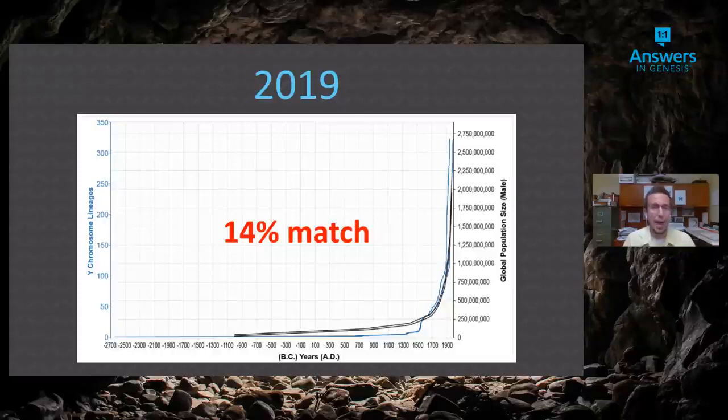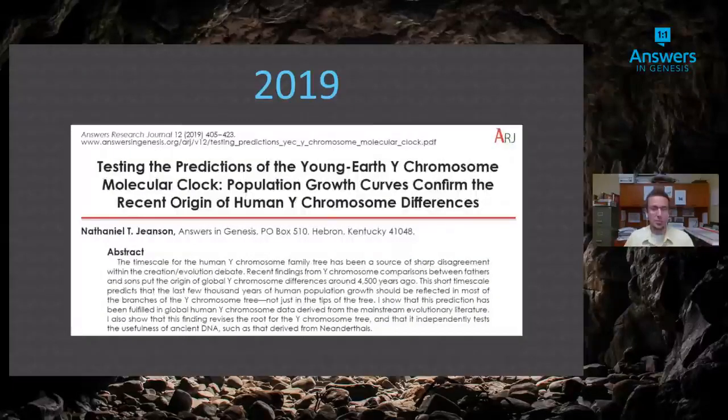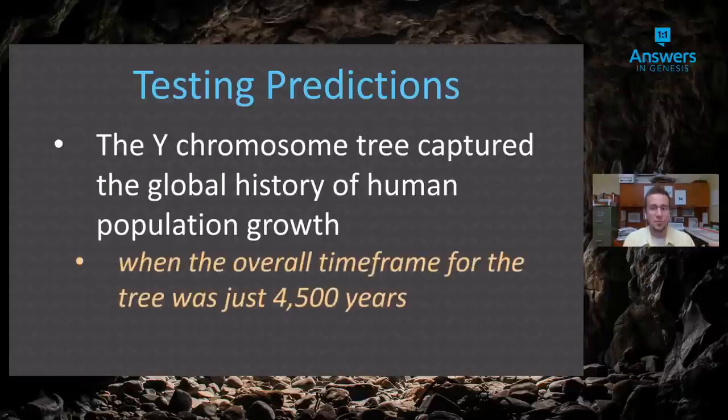Why is this match so bad? That's the question. And why is this match so good? Those are the predictions I was testing in this companion paper. Again, we're still in 2019. The point being, you can very successfully capture the history of human population growth when you do so from a tree based on the DNA from living people, and you have an overall time frame of just 4,500 years. So there's all sorts of implications that flow from this. If the mainstream timescale is correct, why does this timescale recapitulate human history so well?